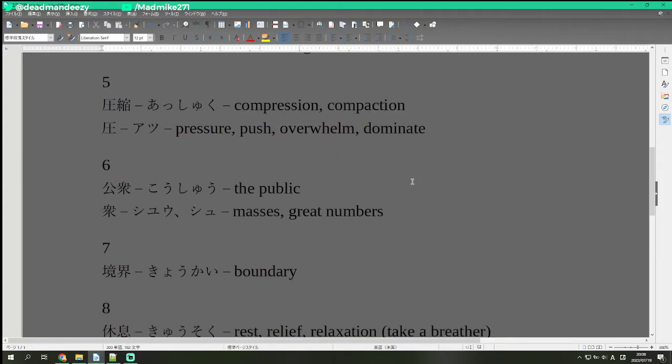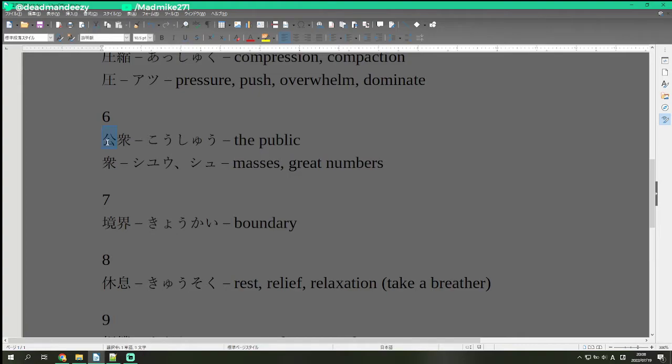Number 6 is koushu. Ko on the left side is public or together, and shu on the right side is our new kanji for the masses or the great numbers of something. Radicals in this kanji are, ironically enough, blood over what's almost our radical for clothing, but it's a little bit tattered and bloodied. I've been watching a lot of zombie movies lately, so blood and tattered clothes mean to me masses of zombies in the public. So shu is the blood-soaked, tattered garments of the masses or the people. Koushu, the public masses, is koushu for the public or the general public.